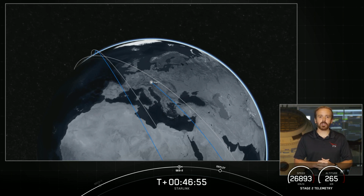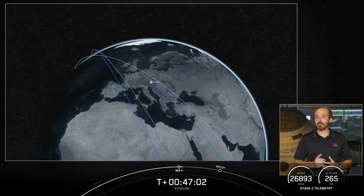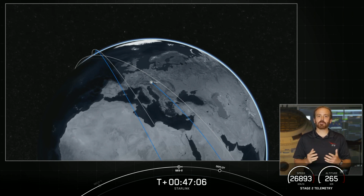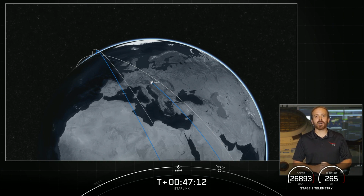This one will be a little shorter. During this time, not only are we going to coast to the correct deployment point along the Earth, we're also going to spin the spacecraft along its central axis. This gives the Starlink satellites the natural momentum they need to space themselves out over time after they deploy. We'll check back in with you at about T+1 hour and 3 minutes.